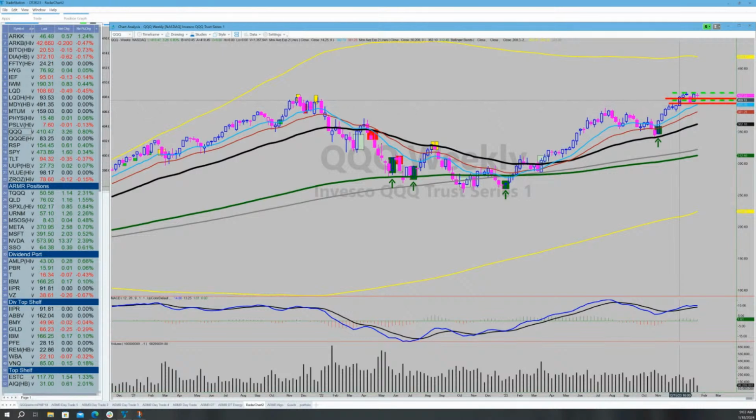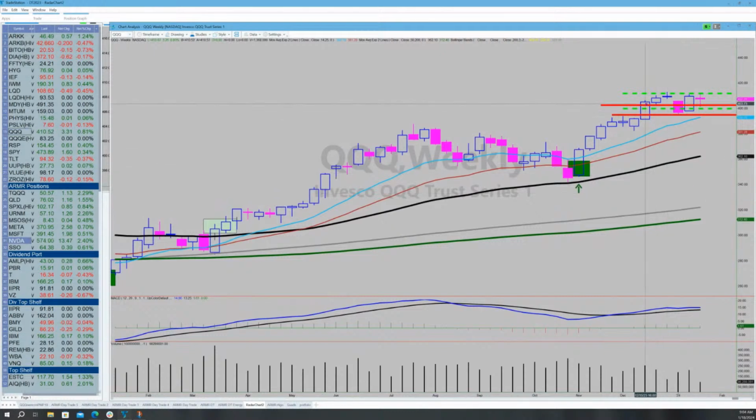So this is the rally, and this bar right here is what took us into this consolidation zone. So we count 1, 2, 3, 4, 5, 6. There's nothing special about 7. We could break out this week or we could break out next week and whatever. It's just the ballpark consolidation time is 7 weeks.